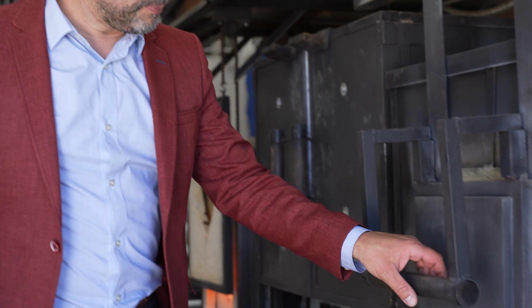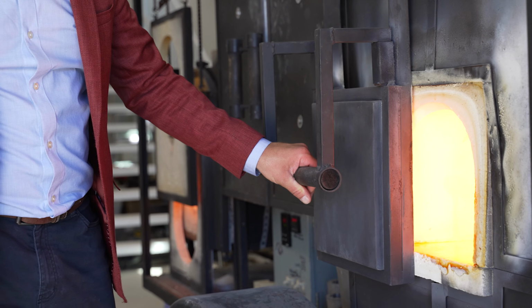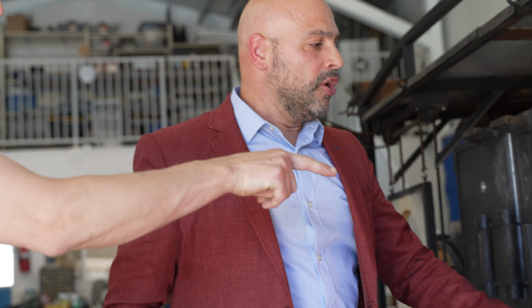All right, so this is our furnace. Wow. This has 80 pounds of molten glass inside the crucible inside of there.